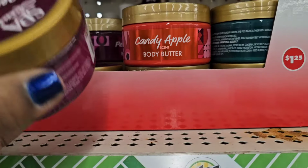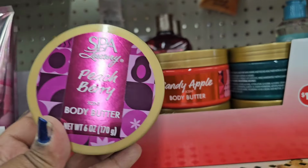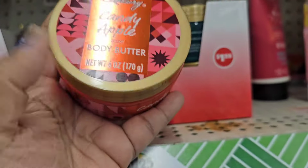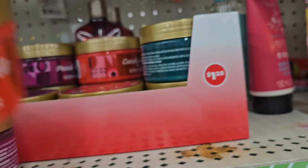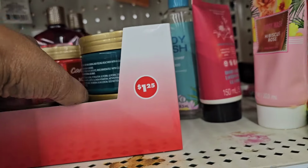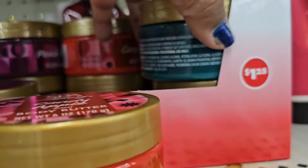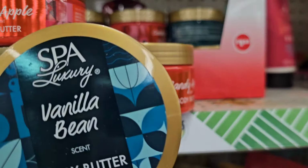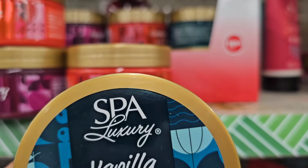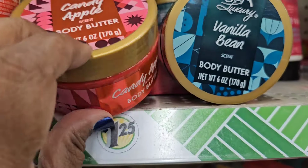So here they have the Body Butter, and this is Spa Luxury, Peach Berry Scented. Then they also have here the Candy Apple Spa Luxury as well. And these are Body Butter, Candy Apple. Then this one is Candy Apple as well. And they also have another one in the back here, which is Vanilla Bean Scented Body Butter. So there is Vanilla Bean, Peach Berry Scented, and Candy Apple. So these are what they have here.